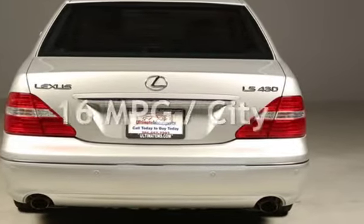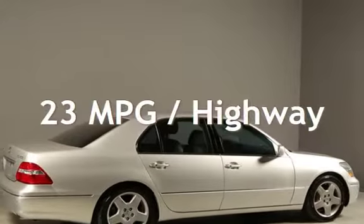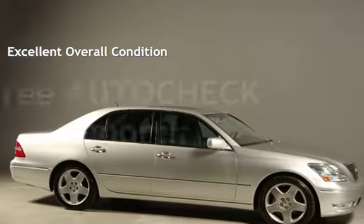Estimated fuel economy for this vehicle is 16 miles per gallon in the city, and 23 miles per gallon on the highway. This vehicle is in excellent overall condition. Ask to see the free auto check vehicle history report.